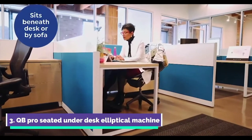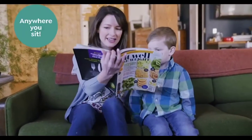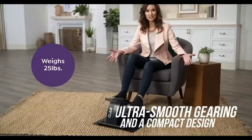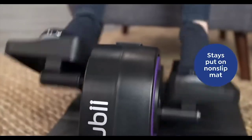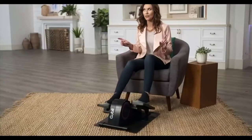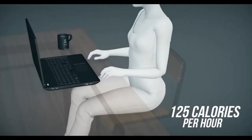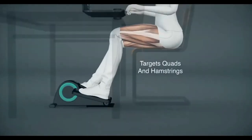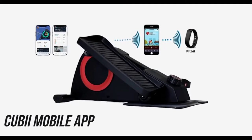Number 3, QBI Pro Seated Under Desk Elliptical Machine. Work and exercise at the same time in your office with the QB Pro, a compact under-desk elliptical machine that lets you burn your calories with peace of mind. Designed with ultra-smooth gearing and compact design, this machine is ideal for exercising at home or the office without stressing your joints. By using it, you can burn up to 125 calories per hour while you pedal and sit with a good book, watch your favorite show, or work at your desk.